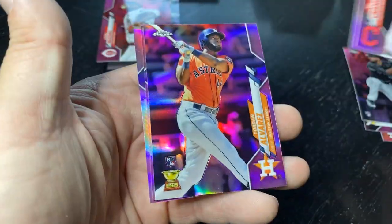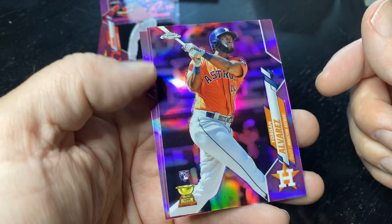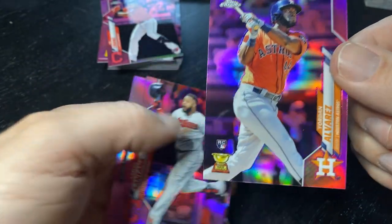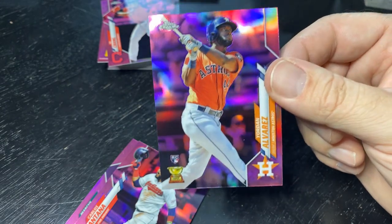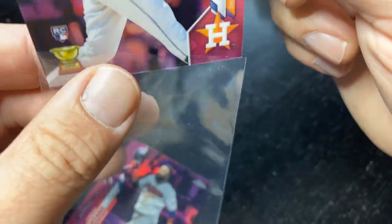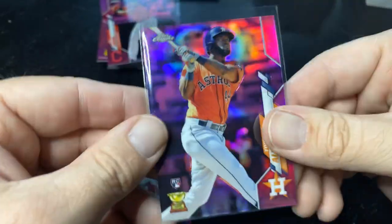And speaking of pink, there we go. That's all it took, guys. That's going to grading. What a sick card. That is beautiful. It's going in a sleeve. I'll wipe it down later. There's a little speck of dust. I'm not going to touch it with my finger.